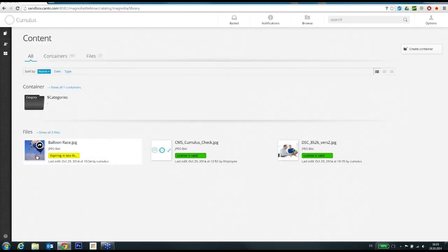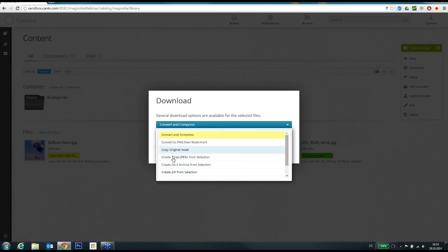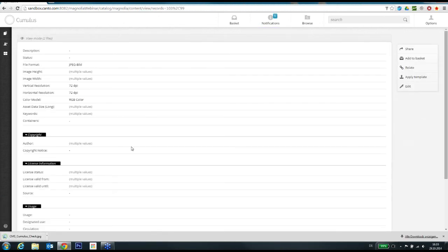And the employee is only seeing the images where the license is valid. So the employee is not seeing the image that I just uploaded since it ran out yesterday. And for assets where the license is valid, they can be downloaded with different download actions. But we configured it for assets that are expiring in the next 60 days that they can no longer be downloaded, so you don't run into problems.